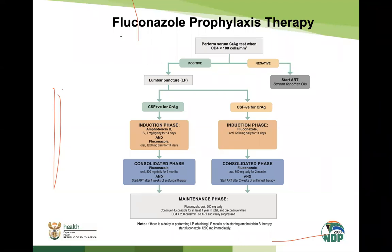And then Mpho, you are asking, so doctor, after a year when the CD4 count is below 200, we continue? Yes, you cannot stop fluconazole if the CD4 count is still below 200. So that is very, very important, Mpho, at that point in time.